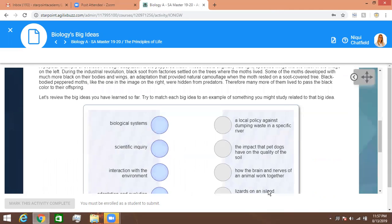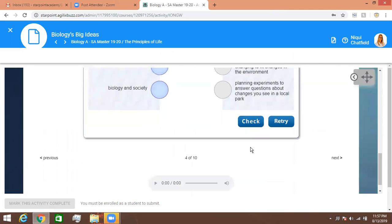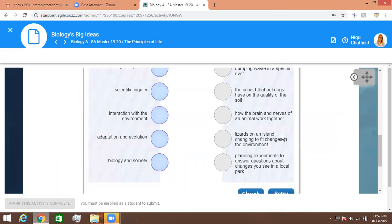You'll see more interactive activities here. And if you get an answer wrong, you get to retry it.